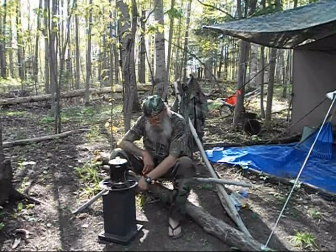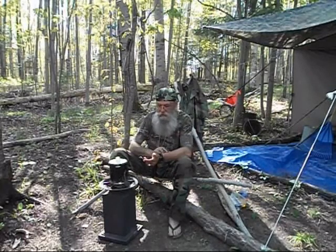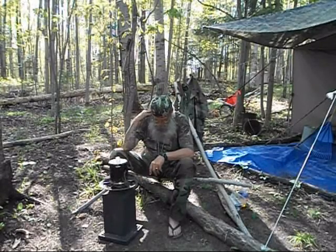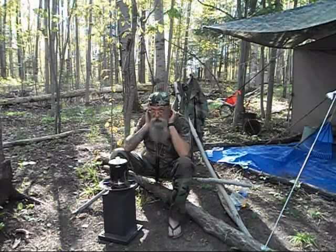And I've got this on the lowest setting because of the size of the pot. Now if I had my big cast iron frying pan on there, I'd probably put it on the high setting. But then I don't know. I haven't tried it, so maybe the high setting will be too hot.